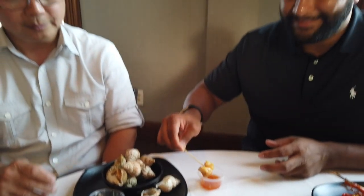We're gonna go through the entire buffet. It's gonna have a little crimp in there with it. Let's go.